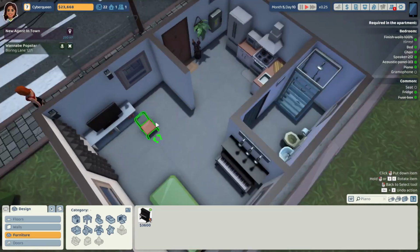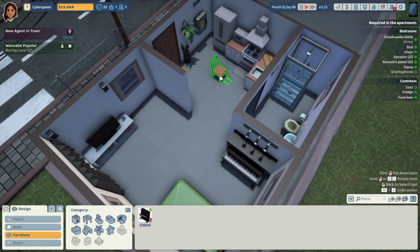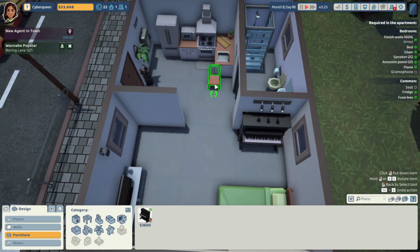We're gonna attempt to get him a dining room table. I don't know with that door though. I don't know. He can't get to the microwave. Could put a chair here.